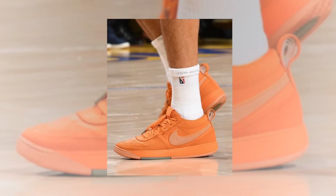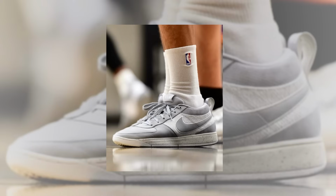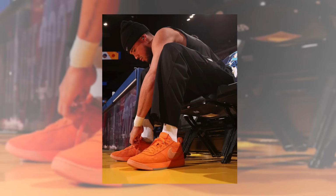And also, it looks like the orange colorway for the Nike Book 1 will be super limited to like only 500 pairs. But the gray colorway might see a bigger public release. Air Force One, Blazer Mid, either way, it says a lot about Booker's personality and his love for vintage styles. And that's what you want out of a signature shoe, right? To show what's unique about the player.